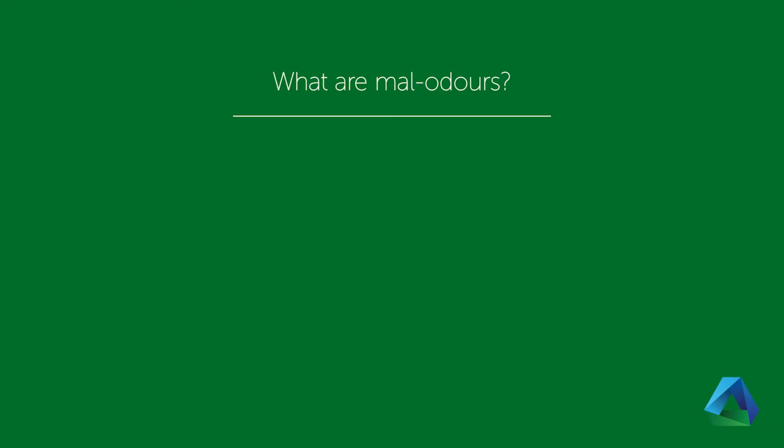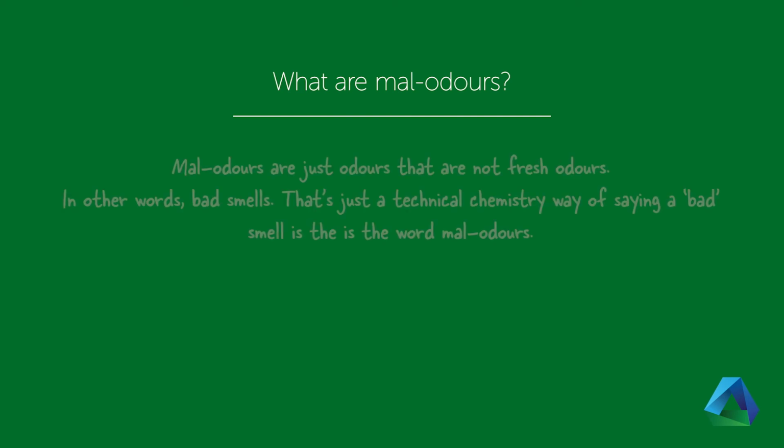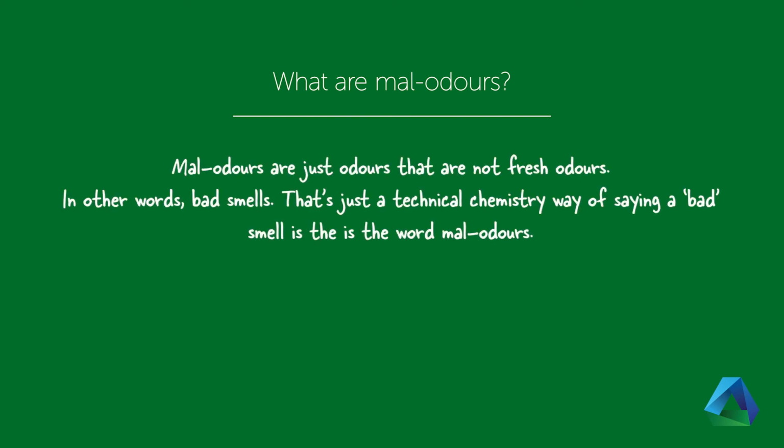Malodors are simply just another question that's come through. Malodors are just odours that are not fresh odours. In other words, bad smells. That's just a technical chemistry way of saying a bad smell is the word malodors.